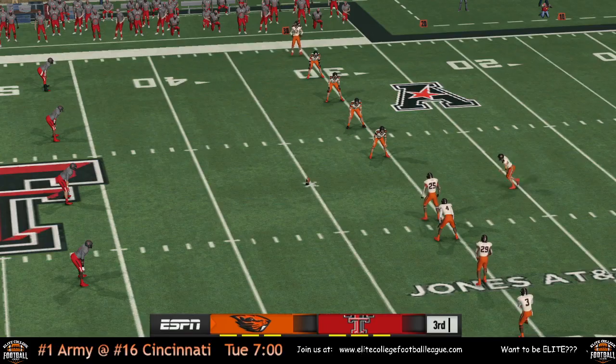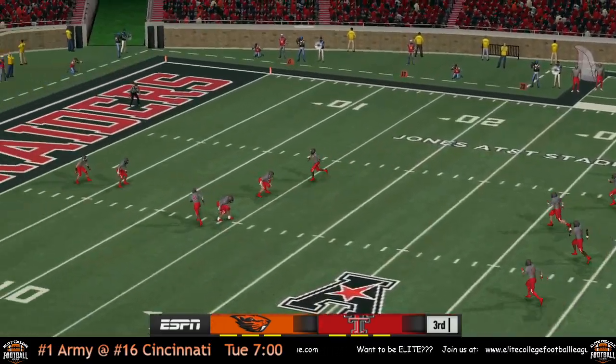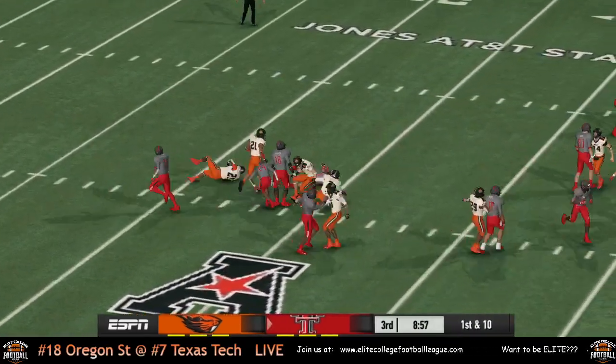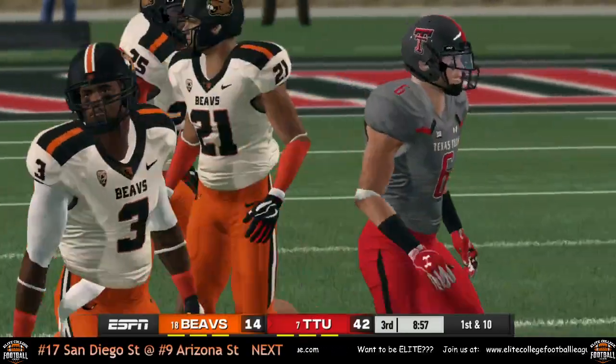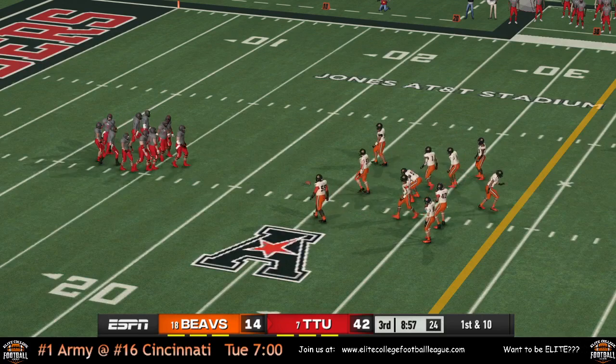Very lopsided first two quarters. We'll hope for better as we head into the third. Wilson fields it at the three. He makes it out to maybe the 23-yard line. They're ready to begin another drive.